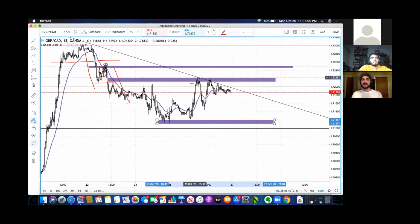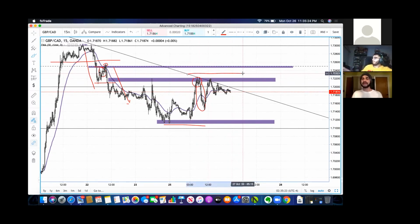So as price interacted with this level once more, it sold off and didn't really make it to the other end of the range. What is that indicating to us? It indicates that there's still liquidity in the form of sellers holding that short position. Price came back, sold off. Guess what?